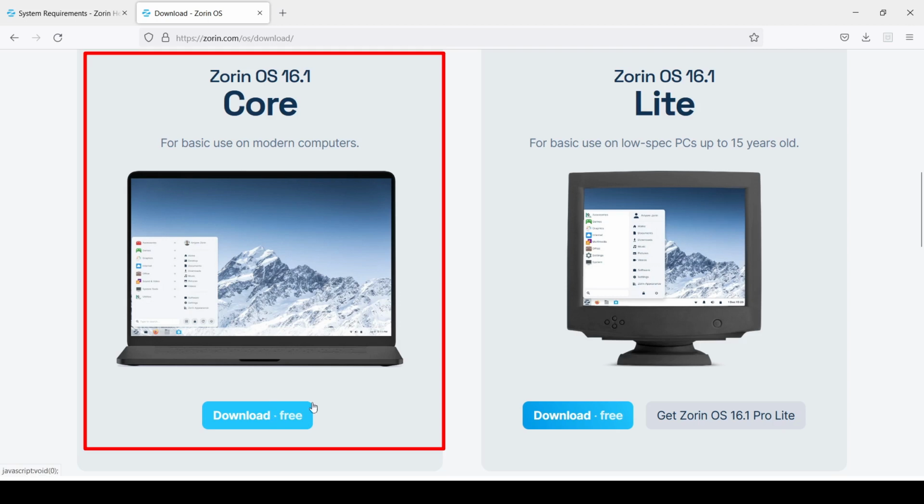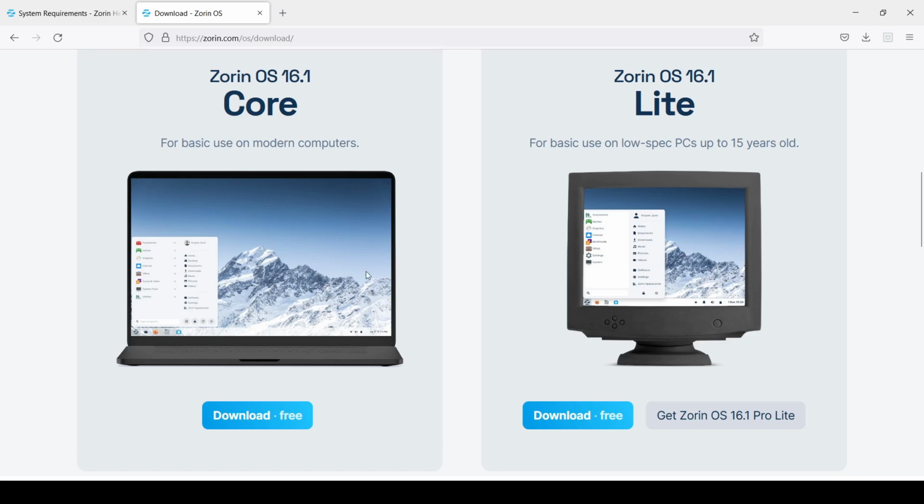But the version that we are targeting is the free version, that is the Zorin OS 16.1 Core version, which is completely free. It's a very, very capable Linux operating system that comes preloaded with everything that you need to work on a computer. If you have a still older machine, you can try the Zorin OS 16.1 Lite, and this is also available free of cost here.